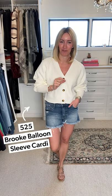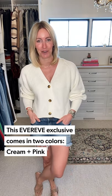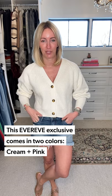Now I paired it back to kind of a fun little mix. I love sweater short season. It always lasts for just a little bit of time in the late spring and in the early fall. So I'm rocking it right now. This is the 525 Brooke Cardi. This is exclusive to Evereve, which is so fun. Can't get it anywhere else. It comes in this yummy cream as well as a fabulous coral.